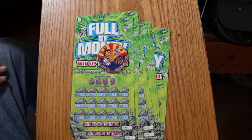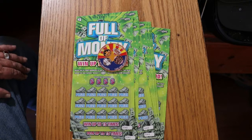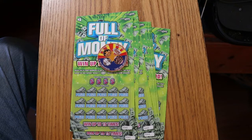And today we're going back to the low boys. I've got 10 of the Full of Money $5 Arizona Scratchers in front of me. This is personally my favorite low boy, only because I got a claimer on it, and that's extremely hard to do on a $5 ticket. But anyway, I've got tickets 40 through 49.